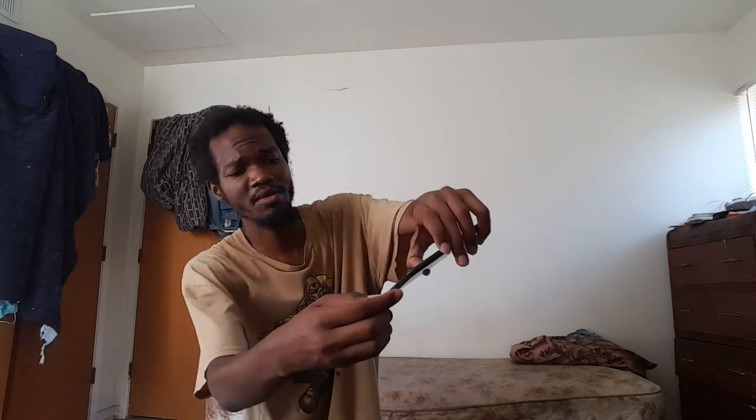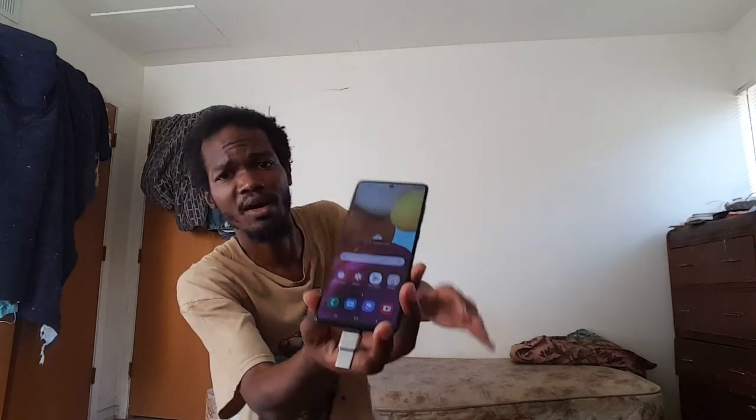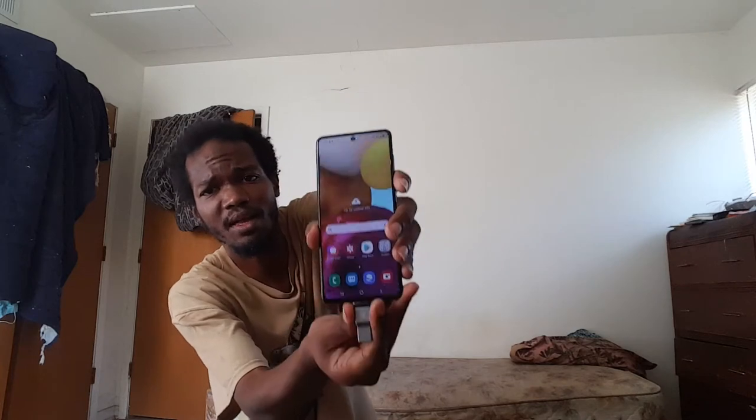It's a type C converter with a thing at the end. This is a type C flat phone. You guys probably know I had this, but you stick that there and boom. That's how the phone works. You just stick it in at the bottom like that.